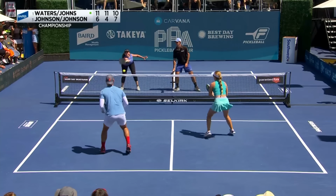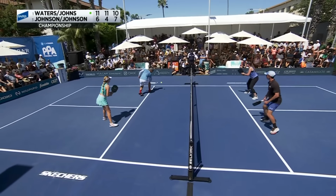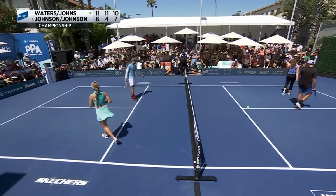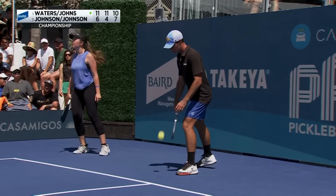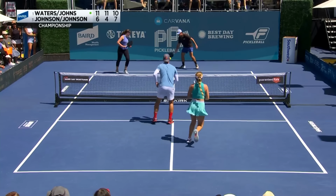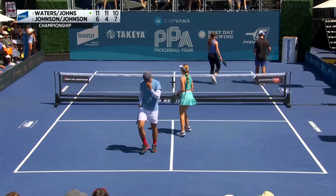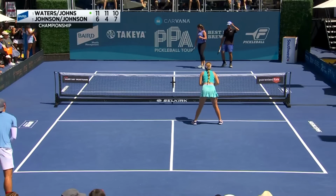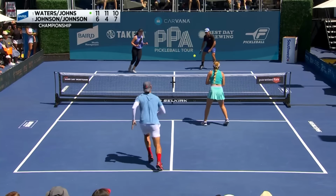Championship point right here for Waters and Johns. Not yet, says Jorja and J.W. Johnson. Down 3, everything to lose. They must get some points in this service rotation. Second serve. And that's a tough shot to defend. Ben Johns just rolls it at the feet of J.W. Johnson. 7-10-2. So good finding these deceptive spots and pockets on the court. Placement over power right there.